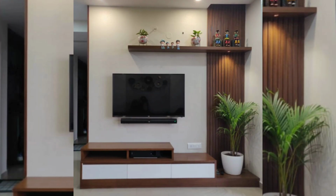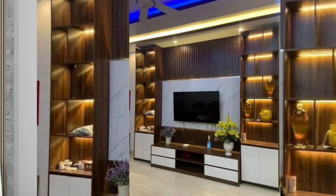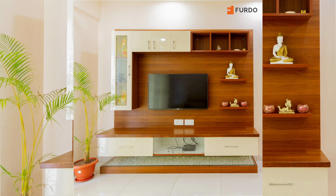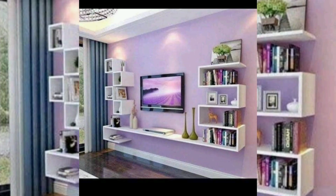Plant wall. Install wall-mounted planters or shelves to create a vertical garden around the TV. This brings a touch of nature indoors and adds a refreshing element to the space. Chalkboard or corkboard wall. Turn the TV wall into a functional space by using chalkboard or corkboard paint. This allows you to write messages, pin important notes, or display artwork.